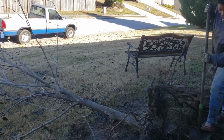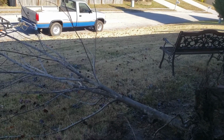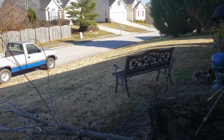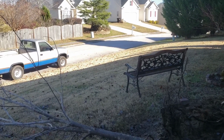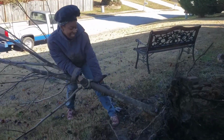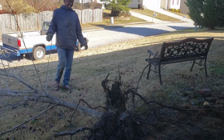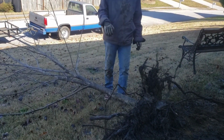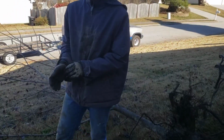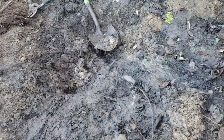Oh, this tree is going to get some love. Wish me luck. Oh my God. It's out. Oh, it wasn't even planted deep. You see? That's how y'all do it. I'm tired. Oh, gosh. That little shovel and those things on the ground. It's out. Look at that. Finally, it's out.